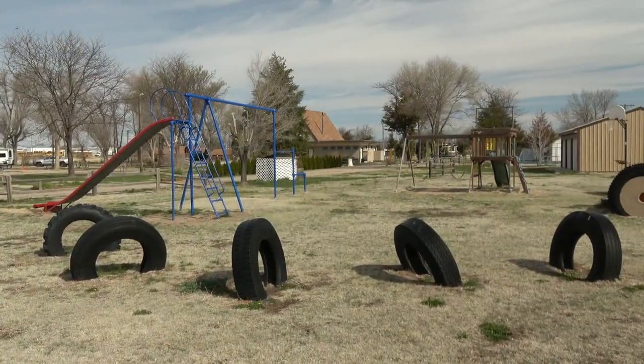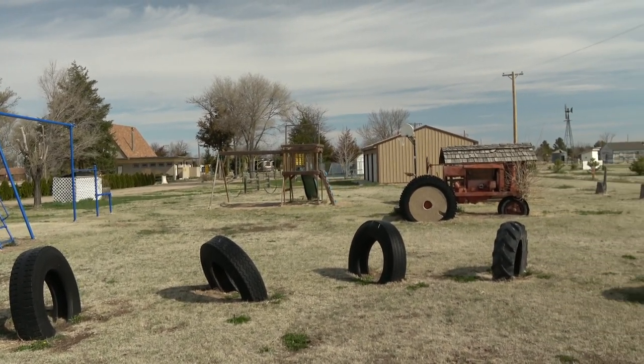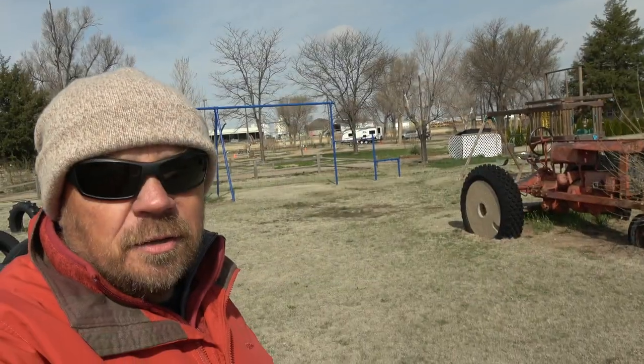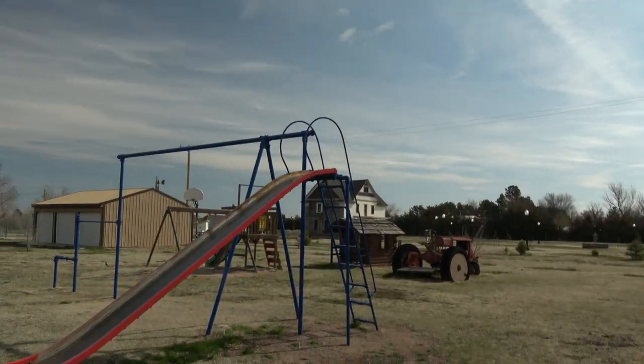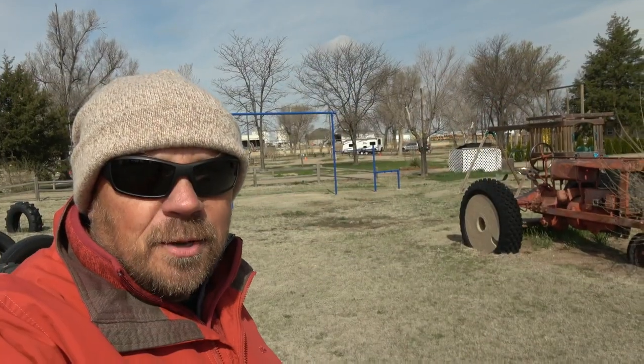You gotta love it when someone puts some imagination into a playground and puts something like this old tractor for kids to climb on and play on. I think that's pretty cool. The other neat thing is they actually have a metal slide. Every playground you see these days, there's all plastic stuff. This one's actually still got a metal slide. That's cool.